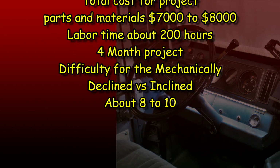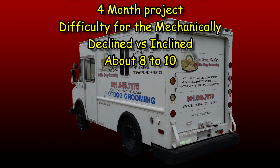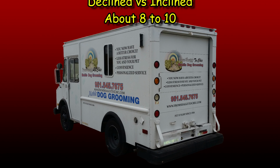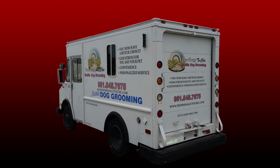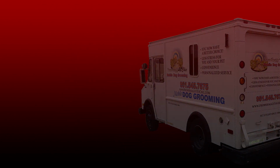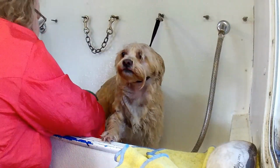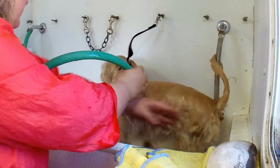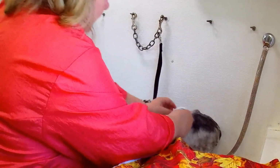The big question for anyone looking at a project like this is, how much time versus how much money do you have? Also, the mechanically declined to inclined rating for this entire project is an average of 8 to 10, so it's not an easy project. Although there are many parts that are in the 3 to 4 range, there are others that are solid 10. Now, you have to remember that grooming is a very wet occupation. You or the dog will spill water on the floor, splash it on the walls, ceiling, and wet fur will find places to collect that you just won't be able to get to. You have to plan for this.